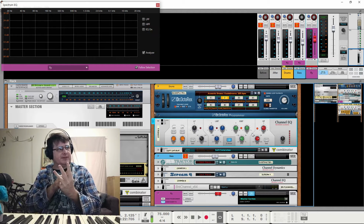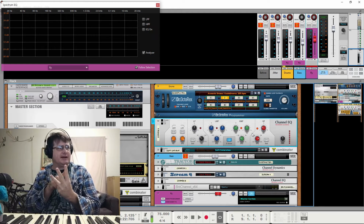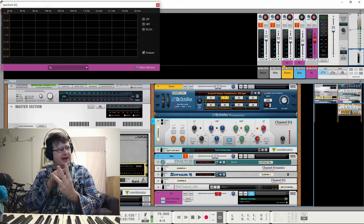Our kick drum is meant to punch. It's not meant to be a bass. I'm right with deadmau5 there. It's not meant to be a bass. Yeah, that's why I have a bass. It's meant to punch. And so that's quite high.